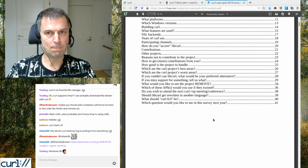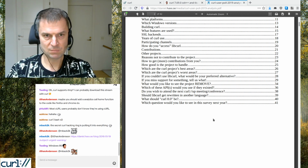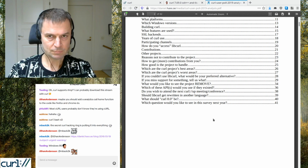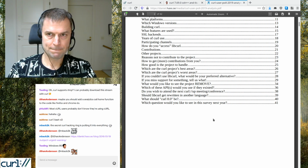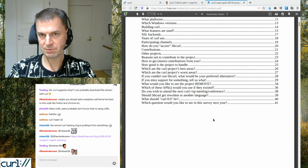So we're working primarily on the protocols people are actually using the most, like HTTP, HTTPS, FTP, and the SSH-based ones, SFTP. So that's also why it's pretty easy to actually support all those 24 protocols.